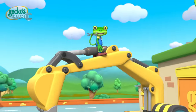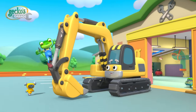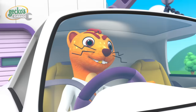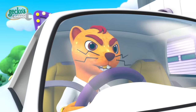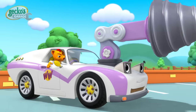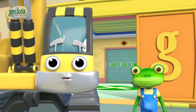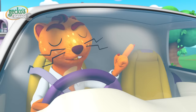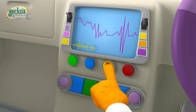Everyone, we're just upgrading Eric's arm so he can dig holes even faster. Ah! Call that an excavator? What rubbish! Behold, Sly's new mega drill! You don't stand a chance, Frog. I'm the finest mechanic in history. Watch!